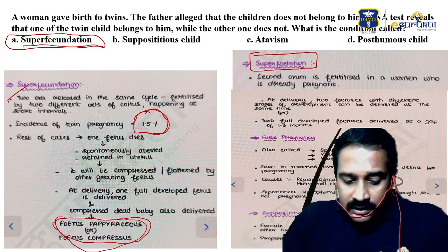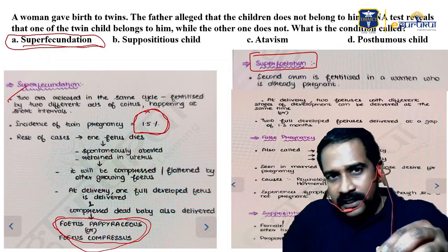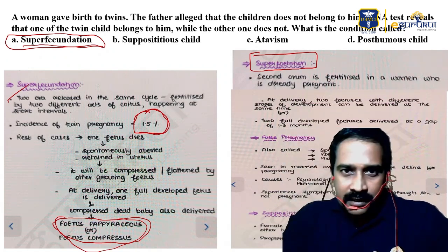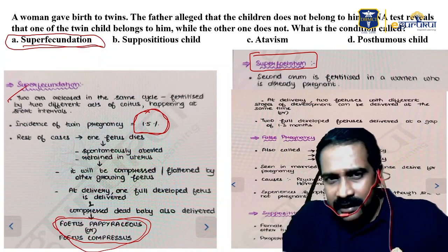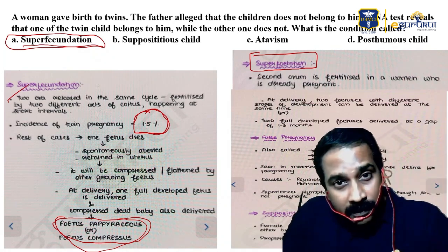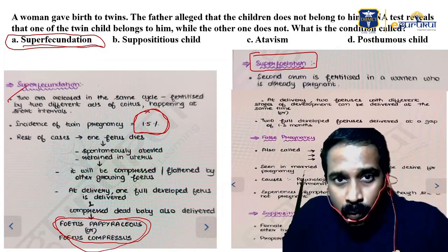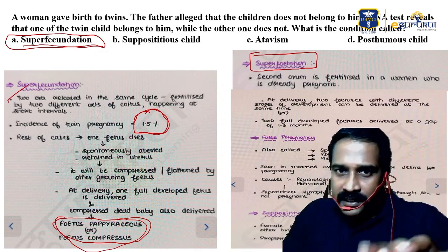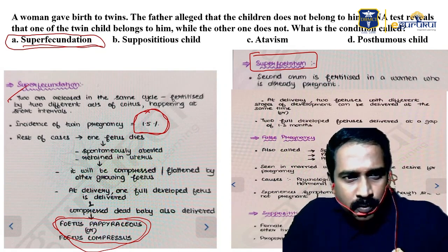Why? Because the same thing happens in superfetation. There is already one fetus in the womb, that is, she is already pregnant. The second fetus becomes a superfetus to that. It usually happens during the first trimester of pregnancy, when an ovum might be released, rarely, but it does happen. So she is already a pregnant female, and this ovum gets fertilized. Fertilization of a second ovum in a woman who is already pregnant is called superfetation, and the fetus is a superfetus.